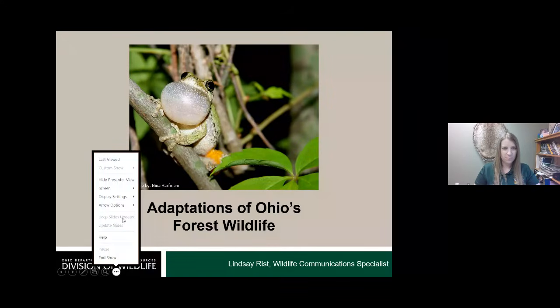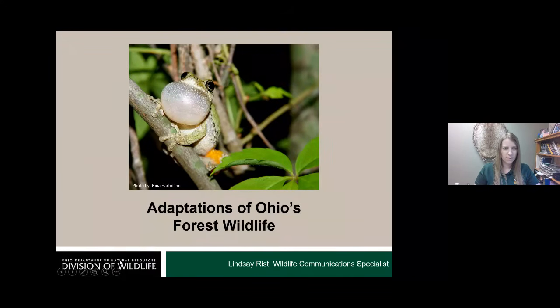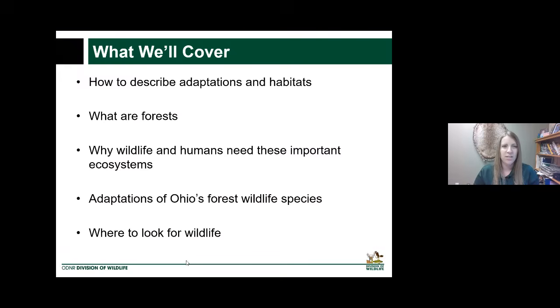And we are going to talk about forest wildlife today. This is a tree frog on the front here, and we are going to talk a little bit about those. I picked some of the animals that I like and I think have interesting features. If there are other animals that you want to know about, we do have other resources available, or feel free to type a question into the chat box and we'll try to get to those during the presentation.